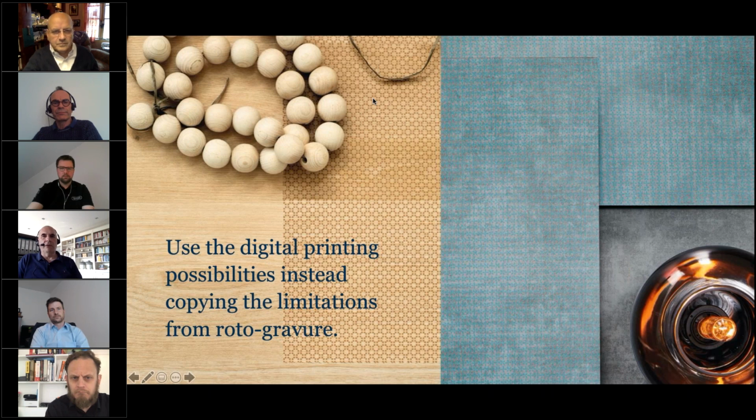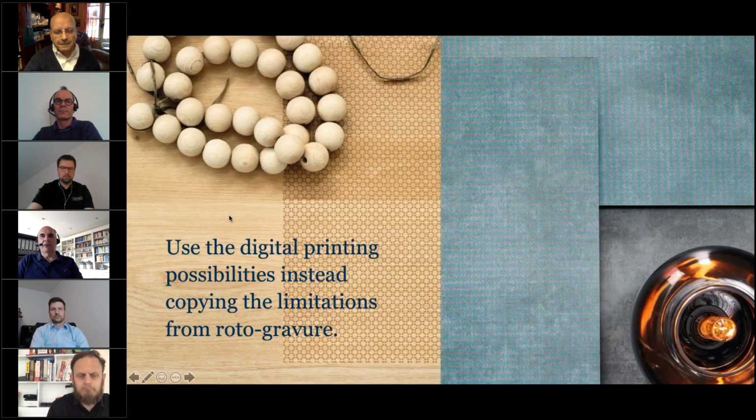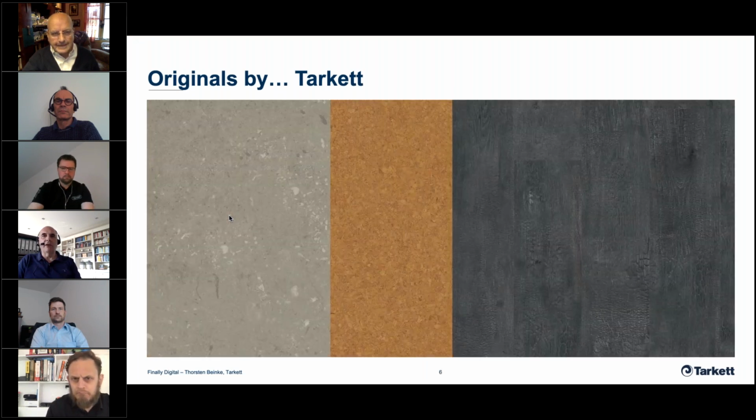What we have learned is that you have to start in the development and not start from something which is existing. And I always like this sentence, that we should use the digital printing possibilities, especially in the design development, instead of copying the limitations from rotogravure. And this is exactly what the big decor printers tried to do. They had this fantastic idea to say, okay, this is an item which is not running very well, but we still need to maintain it. So we are not selling 5 tons of every paper, but the customer still needs that even when he is selling like 500 kilograms.